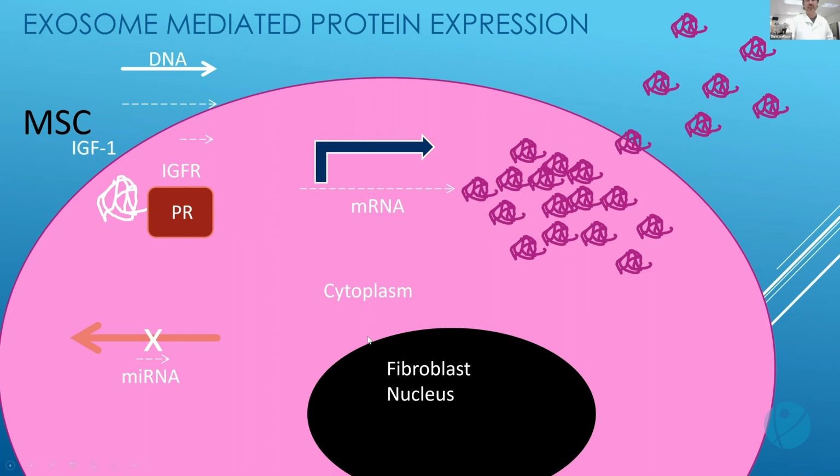So here you see the messenger RNA making protein. There are also microRNA in here which can control the expression of this messenger RNA, the translation of these proteins. And those are also very important and something that we're researching. In fact, if you wanted to make a modified exosome, you would manipulate the microRNAs that are available in that exosome. And we will get there. I have 6 PhDs working for me whose goal is to make the next exosomes.